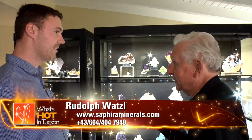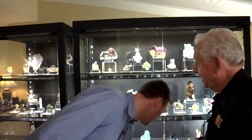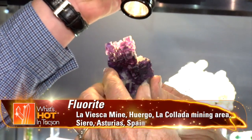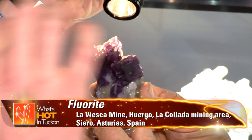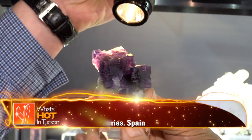You've got an old-timer here that I'm just absolutely in love with. It's a fluorite from Spain. I know it's been out of the ground a long time, but can we pull that out of there and take a look? Look at the cube growths on those faces. Yeah, the crystallization is very fine, and it's very architectural. Just marvelous.